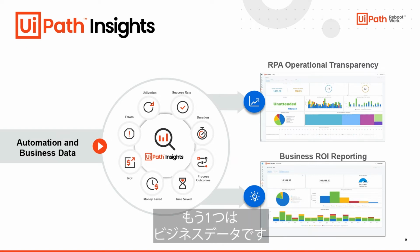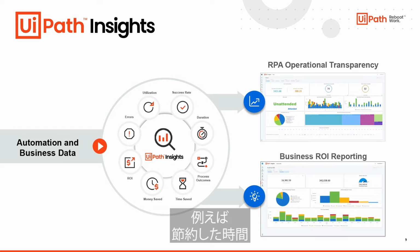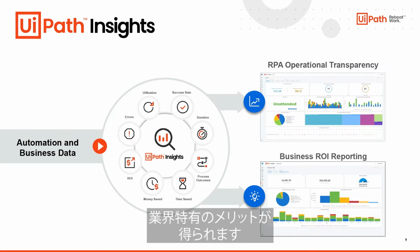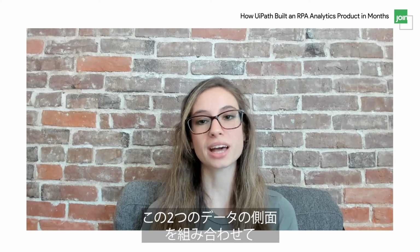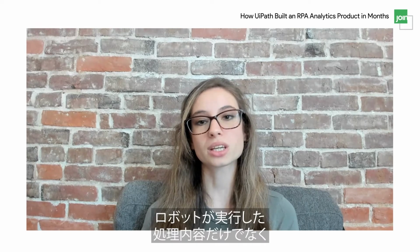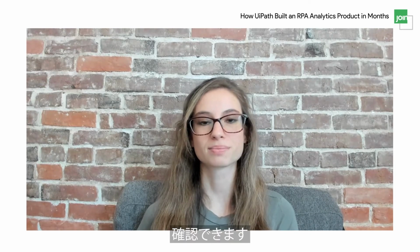And then we have business data, and that's really focusing on the outcomes that automation has had for the company. Things like, how much time did I save? How much money did I save? Other ways to measure ROI. And then there's industry-specific benefits that our customers are looking to improve on with RPA. And when we combine these two sides of the data spectrum together, we get a single pane of glass that offers our customers not only transparency into what those robots have done, but also how what the robots have done have impacted their business.